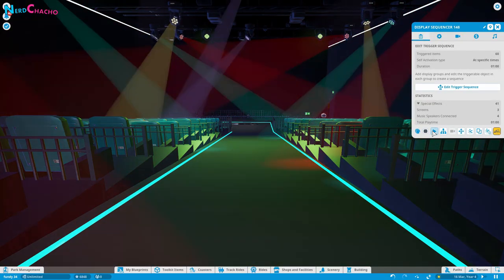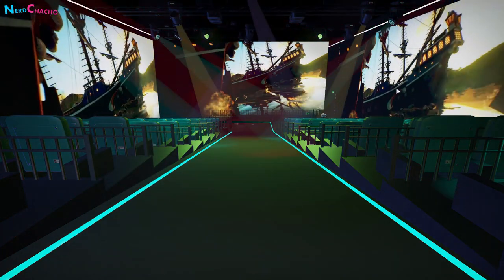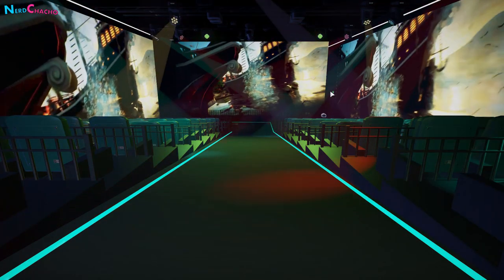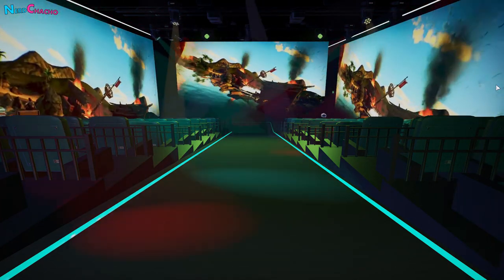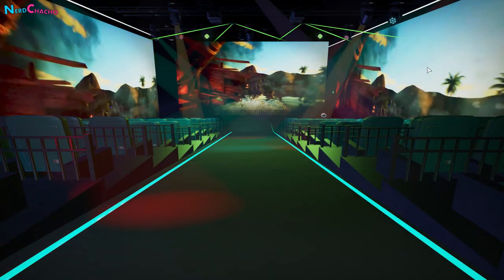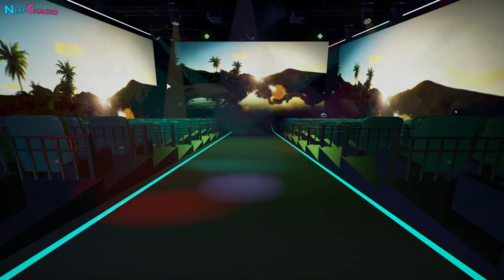So I press play on this and everything kicks in. There's loads of effects, there's loads of lights, it's all synced up to stuff. And it's like this immersive experience. Just in case you weren't aware, the left screen and the right screen would not be playing the same video as the one in front. They would be playing the left and the right view, but those videos don't exist, so this is the best that I could do in this instance.